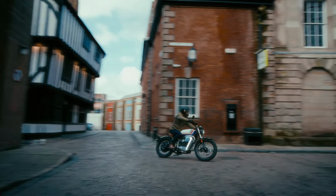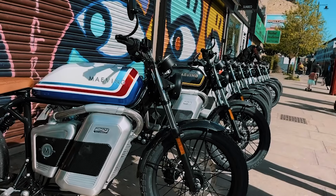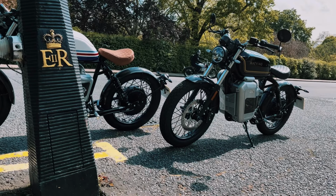You'll see as well on this one, you've got 19-inch wheels front and rear, and that just adds quite a bit of stability to the bike. It's unusual to have 19s on both the front and rear, but it adds to the style and it just makes the bike handle, in a weird way, very stable.